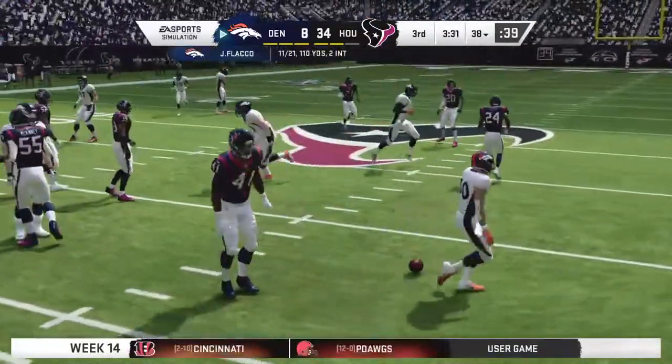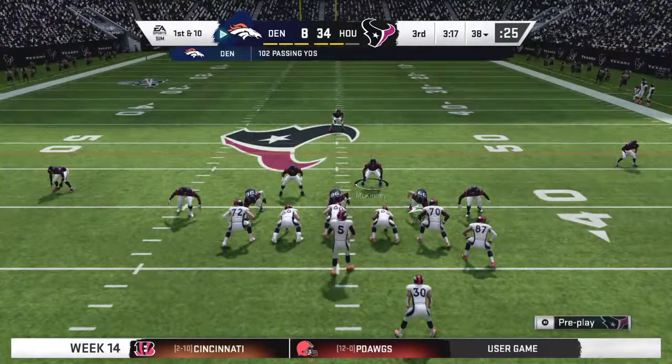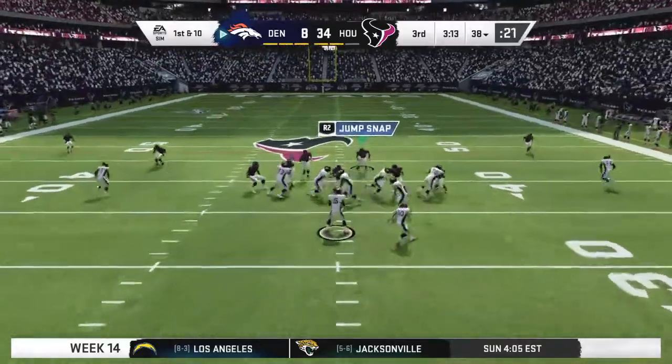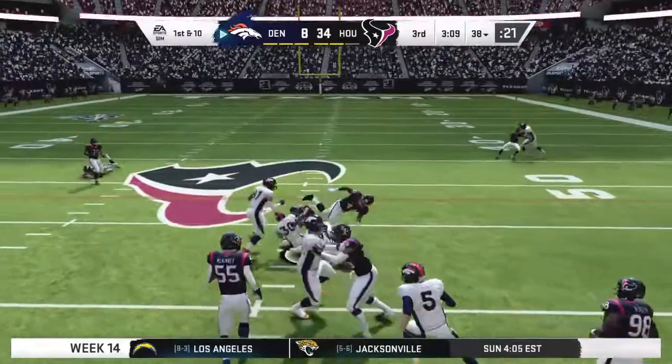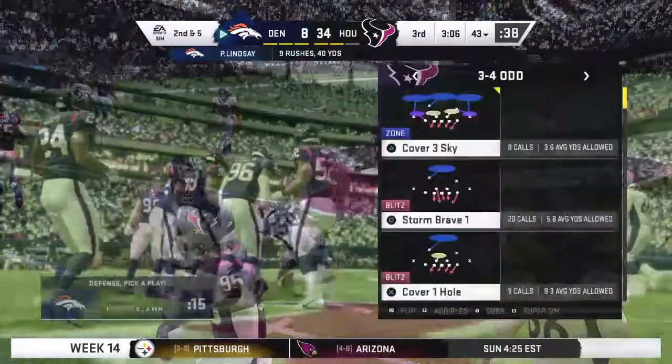And he'll be brought down shy of the 40 at the 38-yard line. 7 yards there and a first down. Flacco now. 5 straight completions here in this second half. 1st and 10. They'll run. It's Lindsey. And he'll muscle his way up to the 43 for a pickup of right around 5.